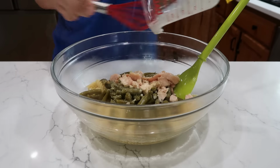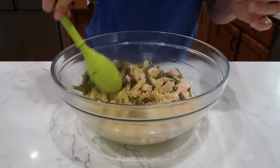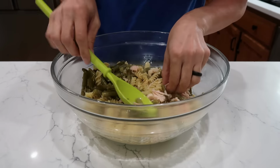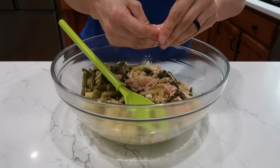So as the sauce sits here, hopefully the pasta will kind of soak it up. It'll look a little soupy here at the beginning. And if you wanna get in and chunk these bigger pieces a little bit smaller, just so it goes further, you're welcome to do that. And then taste for salt and pepper, you're about done. You can eat this cold or hot.